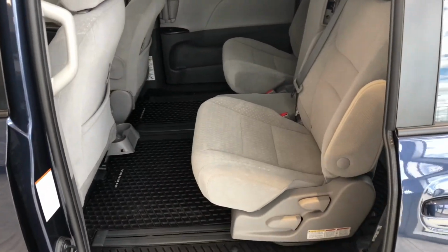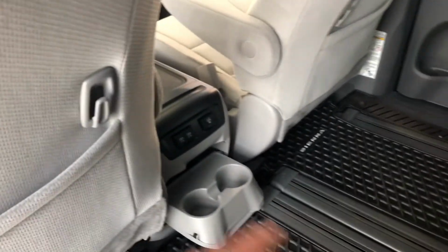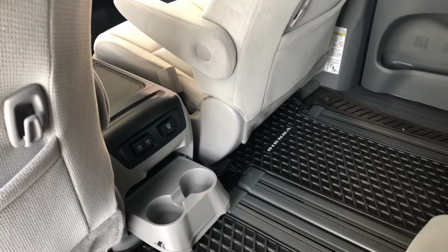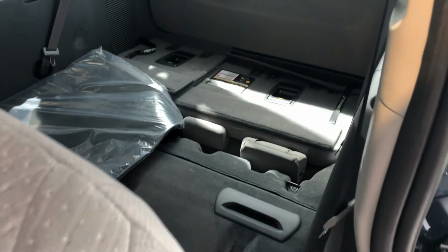Taking a look inside the back here, we are continuing with the gray cloth seating. Behind the front passenger and driver seats, you have these little extra storage compartments. You have 2 USB ports behind the center console as well, along with some cup holders on the bottom for the second row passengers. These seats do fold down as well. We can pull this little handle up. The seats will fold forward, giving you access to your third row seating and your cargo.